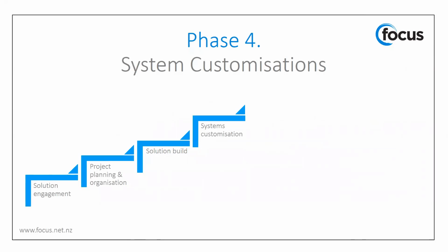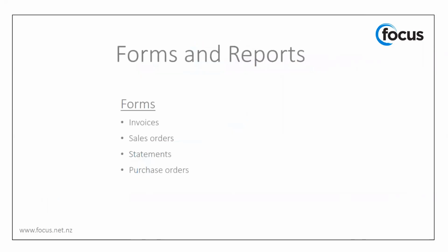For the purposes of customization, I'm not going to refer to situations where you need to develop new functionality. I'm just referring to the customization of reports and form design. So let's start with forms. Personally, I see forms as important to your business because they're a reflection and a representation of your business. So it's worthwhile to make sure that they look good, that they look professional, and that they represent your company image and brand.